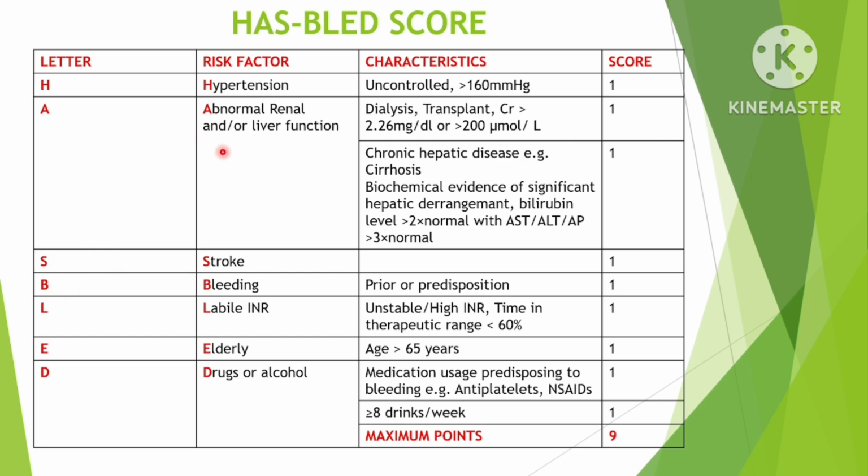Abnormal liver function includes either chronic hepatic disease like cirrhosis or biochemical evidence of significant hepatic derangement, either raised bilirubin levels more than 2 times normal or raised AST, ALT, or alkaline phosphatase levels more than 3 times normal. Letter S stands for stroke. Letter B stands for bleeding, either prior history or predisposition to bleeding.